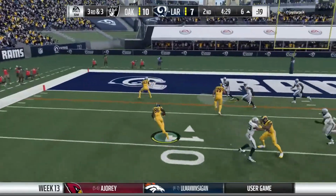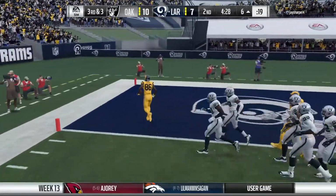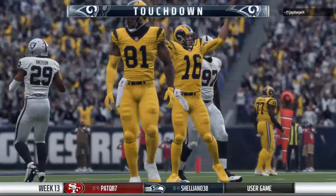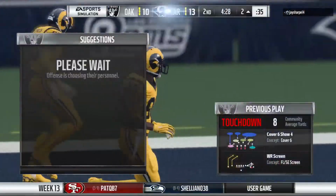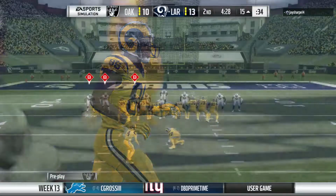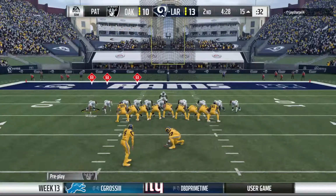Goff on third down. This will be caught just inside the 10. And he's going to take this one in for a Rams touchdown. Kamar Aiken, his 2nd touchdown on the season. And the Rams are in for 6.